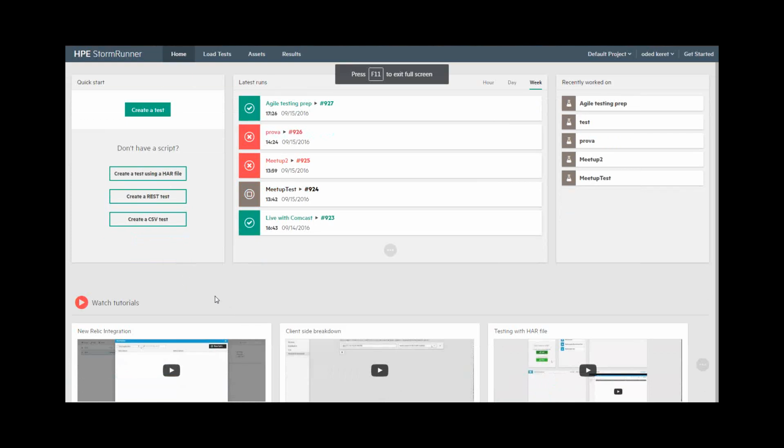So this is my dashboard. All I needed to access it is my home browser with an active internet connection. I can see several load tests that I recently worked on and executed.